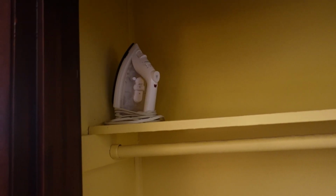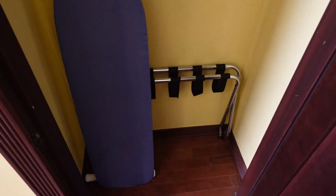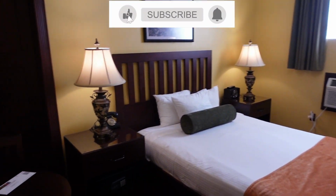Over here on the right, you have your closet. Inside you have your iron, you have your hangers, as well as an ironing board and your luggage rack. And then as you come out, here is the main room.